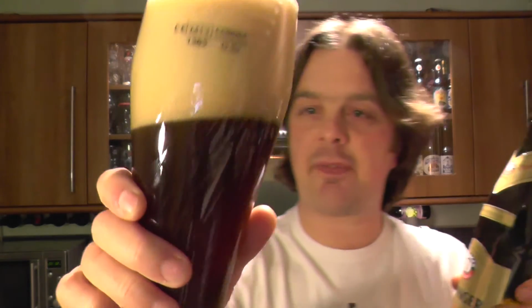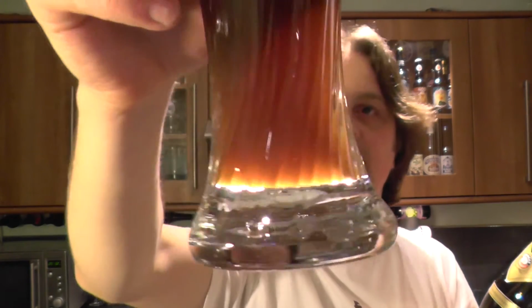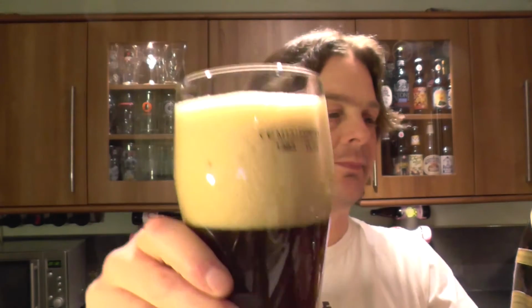So it's kind of a dark Hefeweizen style beer. You can tell it's got that lovely yeast look to the beer, that lovely unfiltered look.